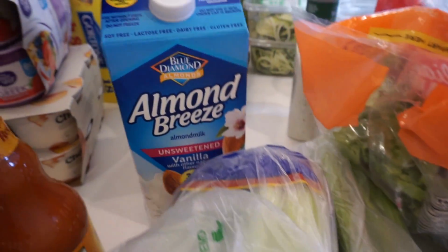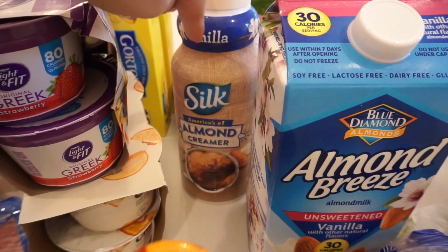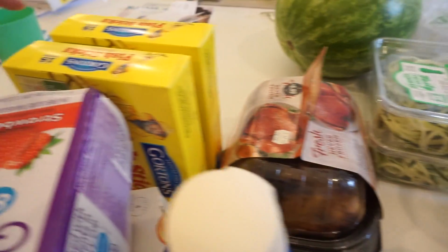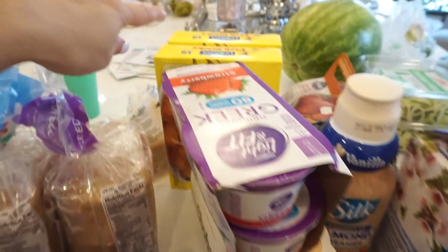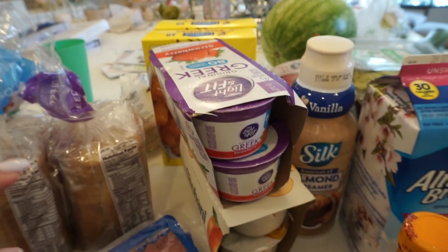I have the almond breeze unsweetened vanilla. I like that it's only 30 calories. And then this has been my favorite creamer, I'll rotate between this one and the sweet cream flavor. I have a rotisserie chicken, fish sticks for the kids every so often, or if I want to make like fish tacos, I will bake these, get them nice and crispy, and then just chop them up for like a fish taco.